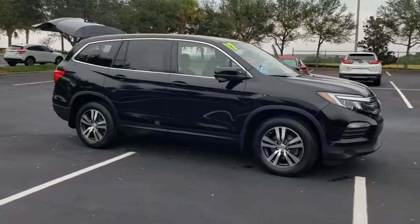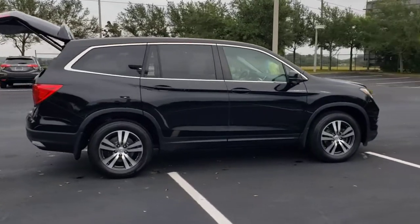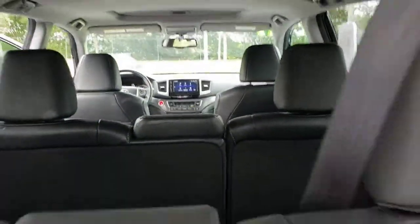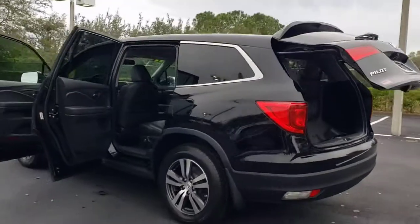You're gonna love the 2017 Honda Pilot. This vehicle still has fewer than 60,000 miles on the clock, so it won't last long. Here's a Honda Pilot, the refined, spacious family SUV that keeps you safe, comfortable, and in command on every adventure.